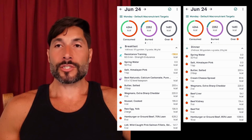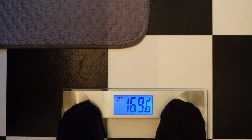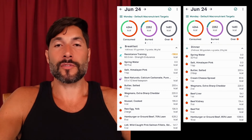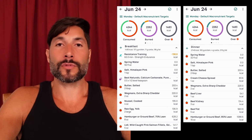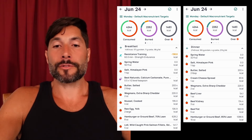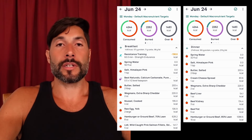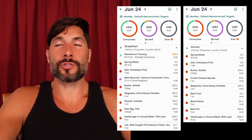Alright, so my total calories consumed today was 4,244 calories. I did weigh myself again this morning, still 169, and I've been eating at a surplus of about 1,000 calories every single day for 22 days now. And I haven't gained a pound, so calories are irrelevant when you're eating actual food, when you're eating real whole food, and you're eating a species appropriate diet and the things you're meant to consume.